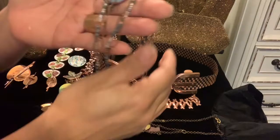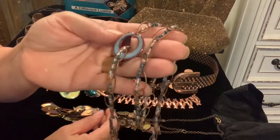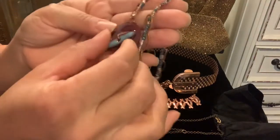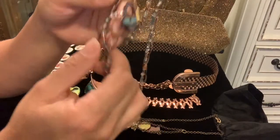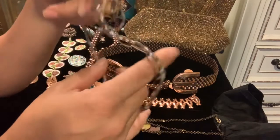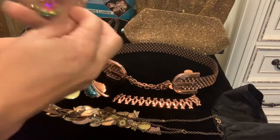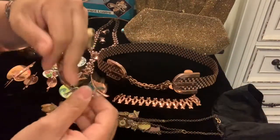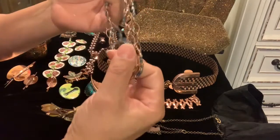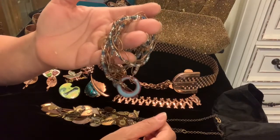Here's another copper necklace. These are things that I find at flea markets, yard sales, thrift stores. This one has an enamel jump ring, which is what I fell in love with in this piece in particular. But it also has these beads. This is another necklace that you can wear around your neck, or you can even twist it around your wrist like this. A lot of people wear copper around their wrists for arthritis. So instead of wearing a plain simple copper piece, why not wear something like this?